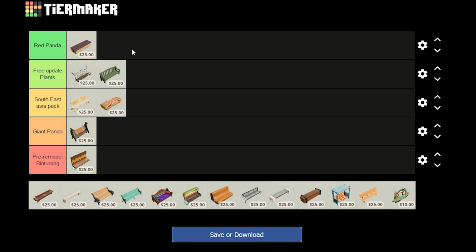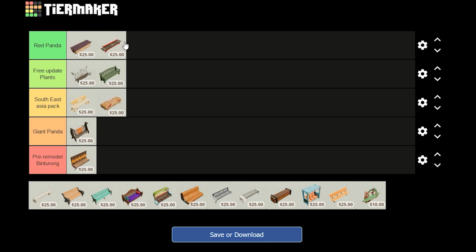Alright, Southeast Asia bench number 1. I actually really like this bench, because I think you can recolor the markings on the bench, and beyond that, you can very easily turn this into a nice modern bench. Because modern people have no taste, so everything is minimalistic and flat. So this is the Eve or the Eva of benches.